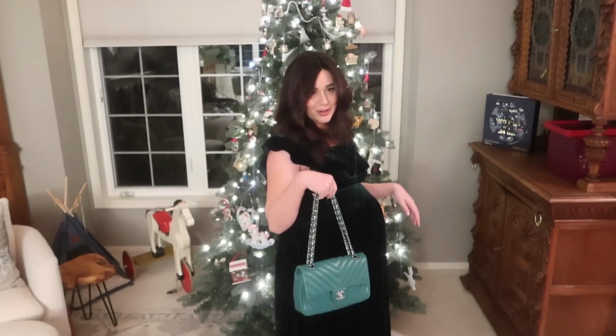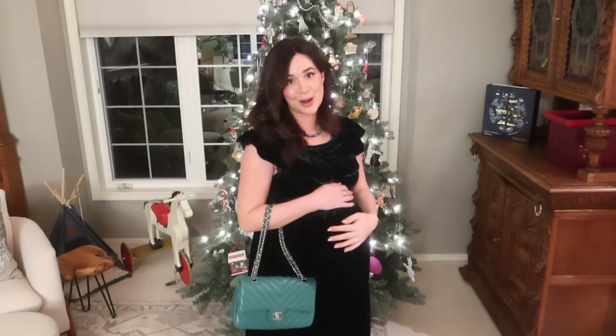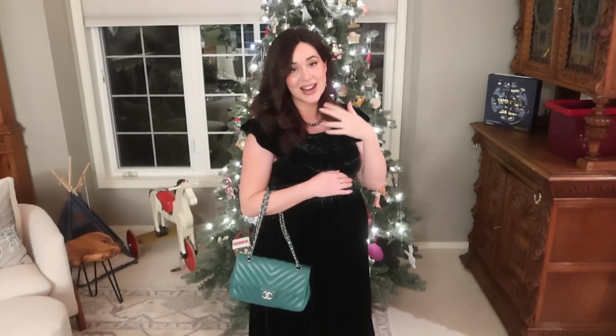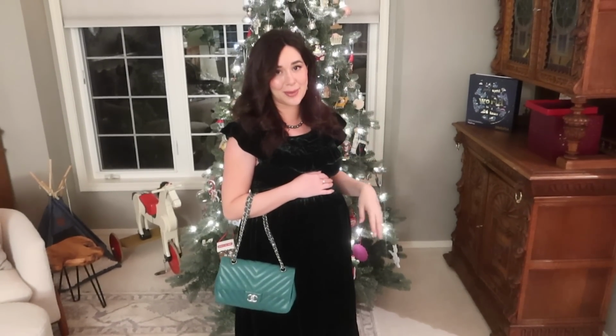And then it also offered the opportunity to wear my favorite Chanel bag and lots of jewelry, because that just makes me feel more confident. And I think more is more sometimes for a holiday party as well. So I decided to wear my Tahitian strand as well as some emerald earrings, which are from India. They were a gift from my mom a long time ago.